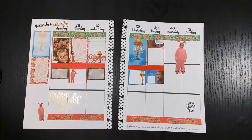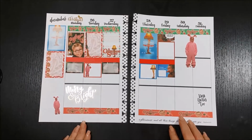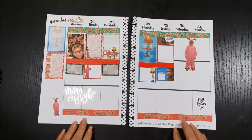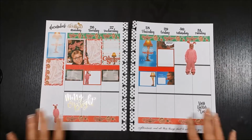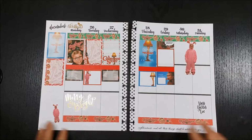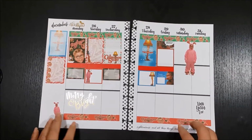Alright, so I think I'm all done. I hope you like it. There's a lot of white space. It's fairly simple, but with the holidays, I didn't want to fill it up too much because there'll be plenty of stuff to write in here, and I'll do my after the pen. I don't usually do a reveal of that, but you'll see after the pen, of course, I'll have a lot more stuff on here.